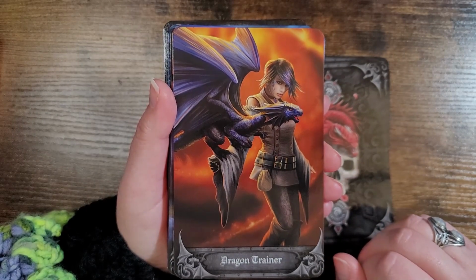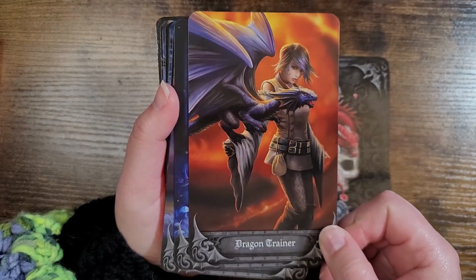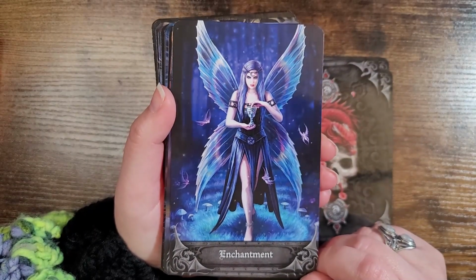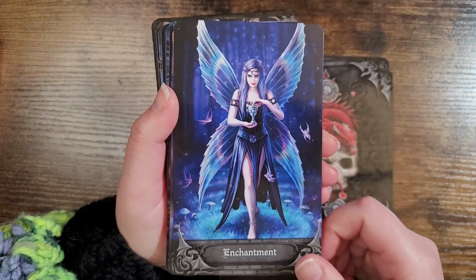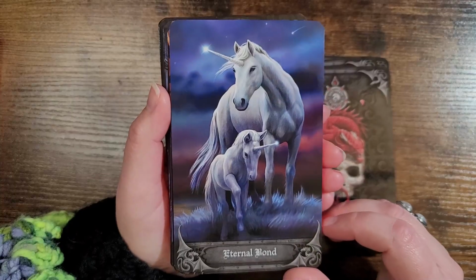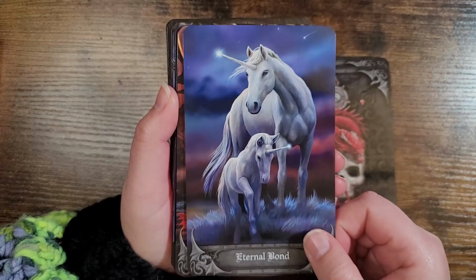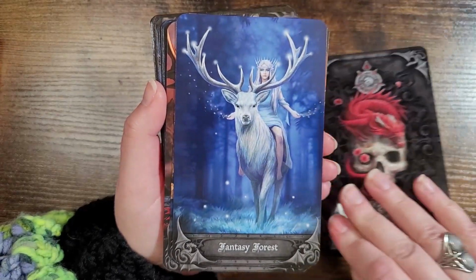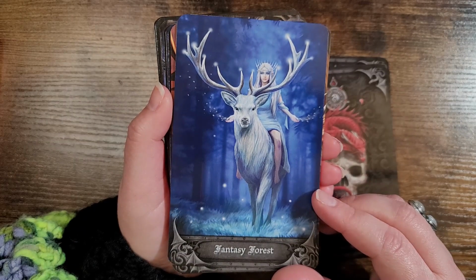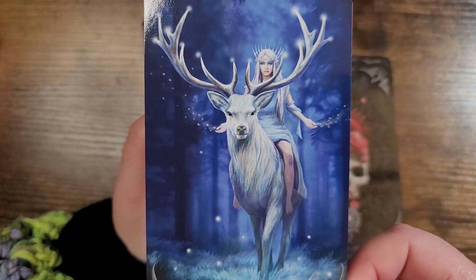Dragon trainer. Could you imagine? This is very fun, very high fantasy, very gothic. Loving it. Wasn't expecting to see unicorns in this, but I'm here for it. In the words of Liz Lemon, I want to go to there.